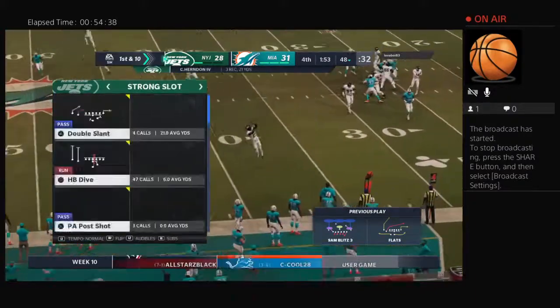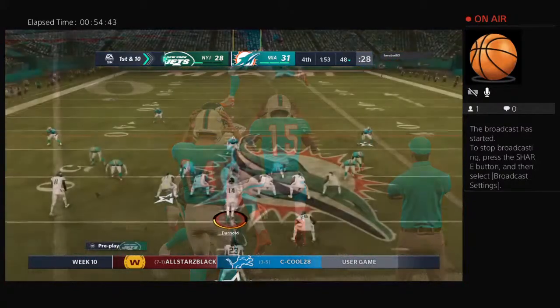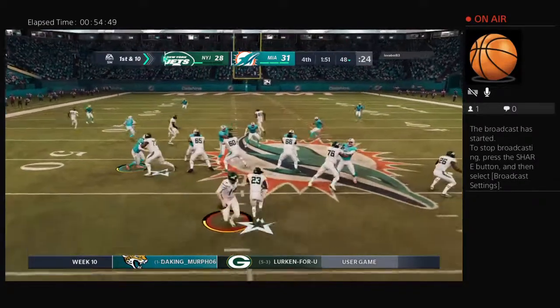16 yards. That's what they need right now. Get the first down, get out of bounds, stop the clock. Just playing smart football, understanding the situation, making the plays necessary, and making sure that clock stops at every opportunity.